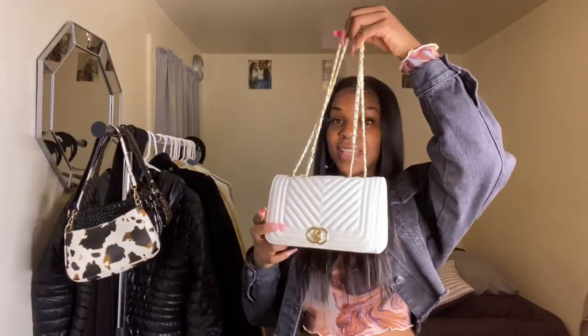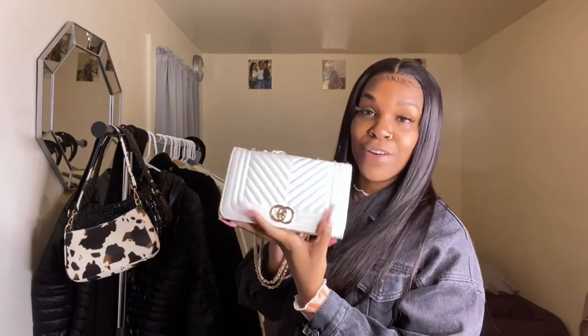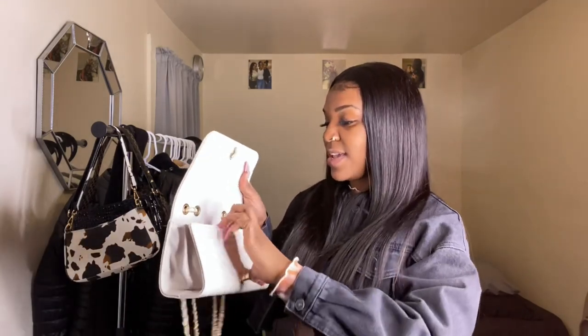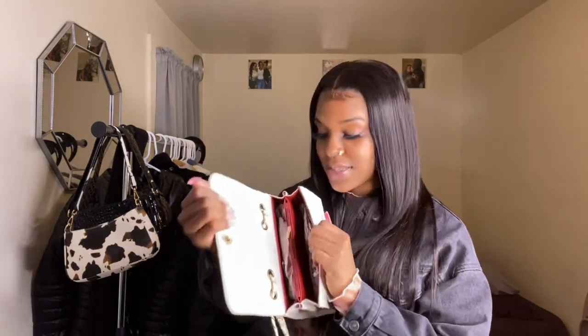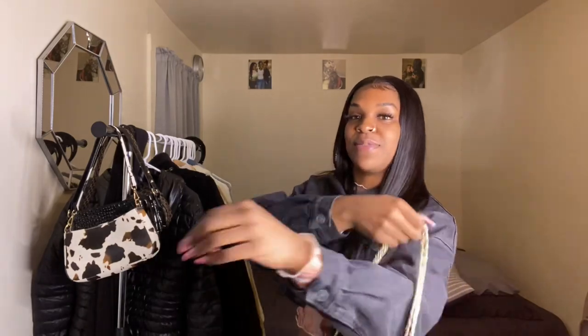So this is the next bag. I guess it's supposed to be Gucci inspired, but I don't really be caring about that when I'm looking at bags. If I think it's cute, I'm gonna get it. That's just what it is. It's red on the inside, zips apart, two sides. Nice quality. I'm gonna stop saying nice quality because I already told y'all all the bags are good quality, so I don't keep repeating myself.